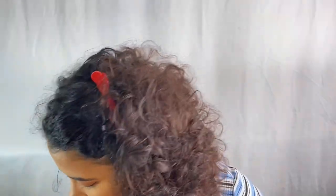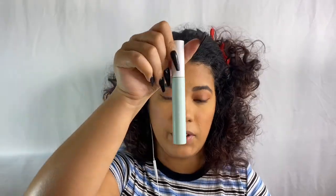Should we go ahead and put lashes on at this point? Let's just do our mascara. This is the Tarte Surfer Curl. Let's just see how this goes. At this point, we're just winging it.